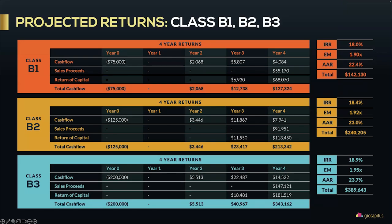Are B1, B2, and B3 the same level in the capital stack? Yes. It's not like one of them is above the other. They're next to each other. The B1s, the B2s, and B3s are next to each other. It's not like the B3 is above the others. It's just that when we are distributing pref, we give 6% to B1, 7% to B2, 8% to B3. So the B3s end up getting more dollars, but they're not above anybody else. They're next to each other.